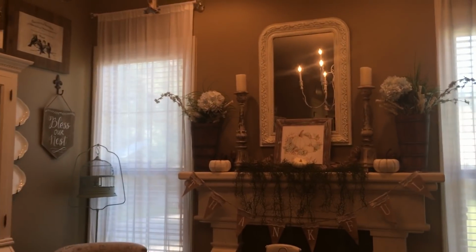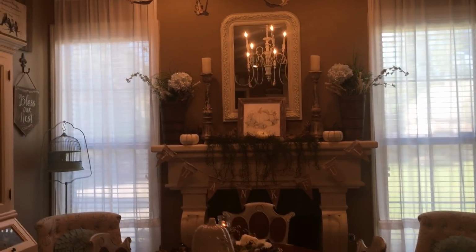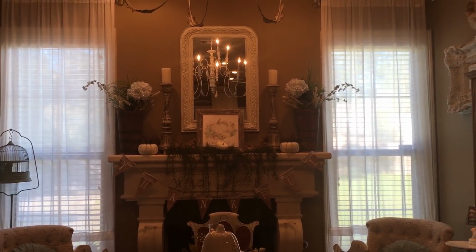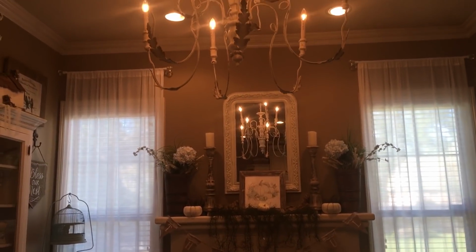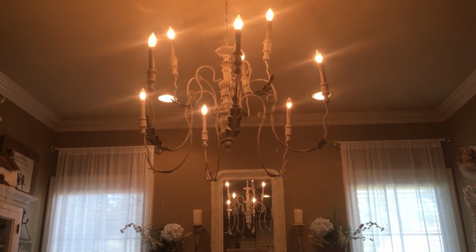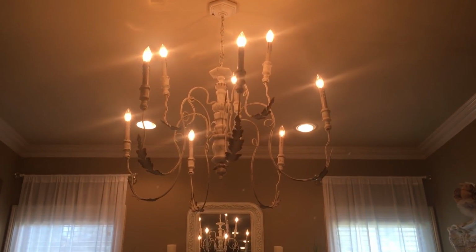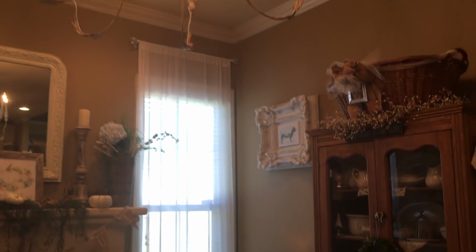Oh, I want to also show you my chandelier. I'll show you that in the mirror. And I bought that chandelier off of Craigslist. I was so excited to find that because I wasn't happy with the chandelier that was there before. It was just an oil rub bronze construction kind of grade type light there. And I found that on Craigslist for $150. I was so excited. Love it. So French looking. French country.